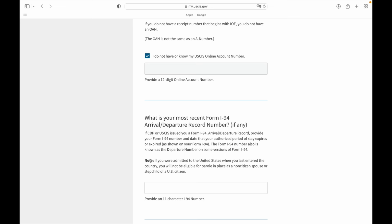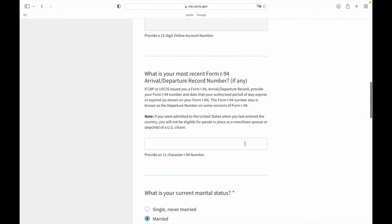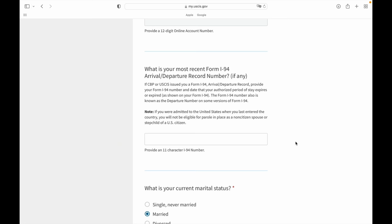Note, if you were admitted to the United States when you last entered the country, you will not be eligible for parole in place as a non-citizen spouse or stepchild of a U.S. citizen. So technically, if, let's say, you entered the United States on a valid visa, then you do have the Form I-94 record, and in that case, you do not need the parole. So it's interesting that they're asking for it here, but either way, you most likely are not going to have it, so you would just move on. And that's also the whole point of this parole, because they will assign the I-94 number to you, and they will send it to you when they send you an approval.